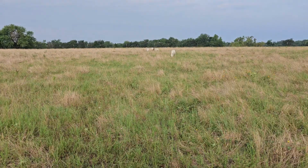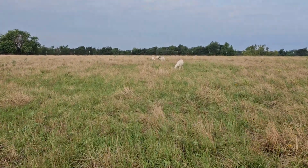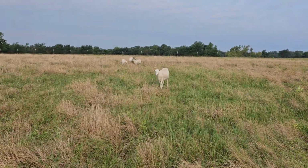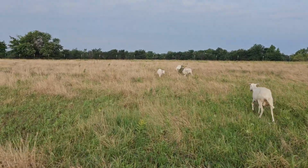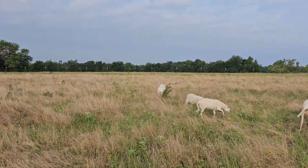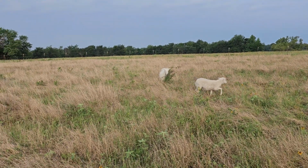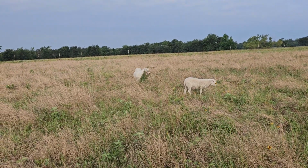Oh, look at that. The sheep are taking on that thorn bush. Let's go take a look at that. This is one of the reasons why you want multiple species on your land. You just don't want one kind of animal. The animals will target different plants. Like the cows wouldn't touch this thorn bush, but the sheep are munching on it. Yes, the sheep and the cows do compete. They eat the same grass. But the sheep also eat other things.